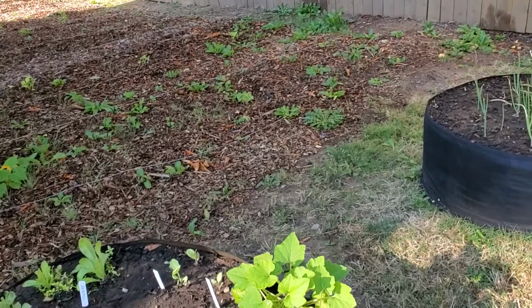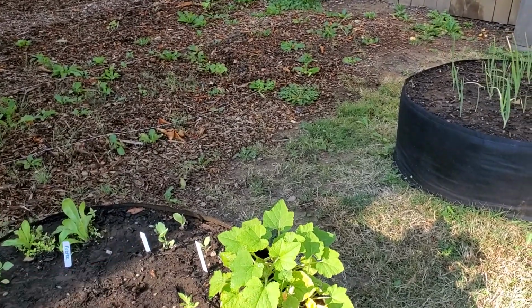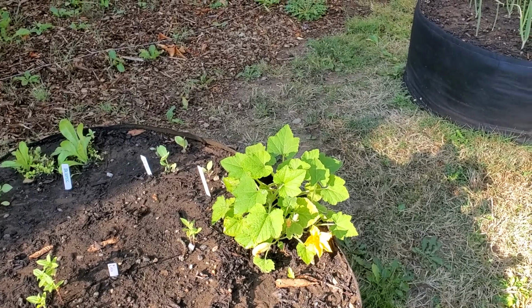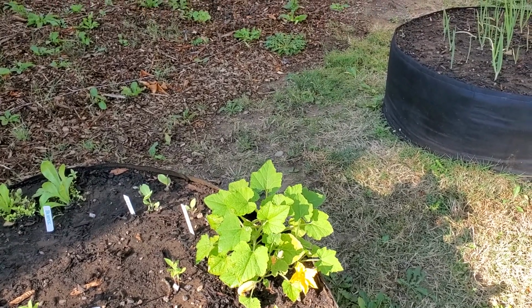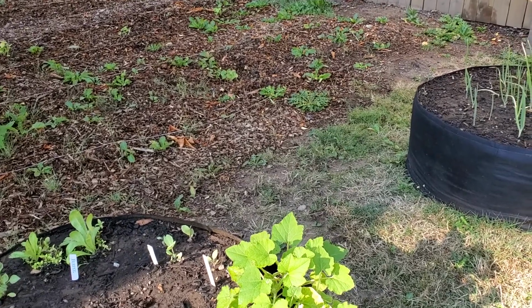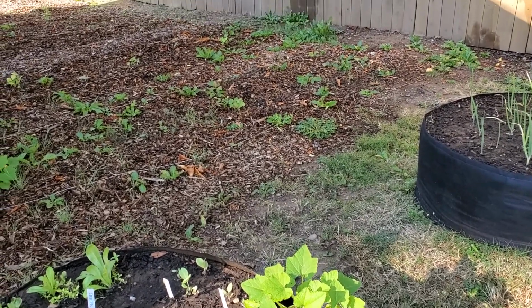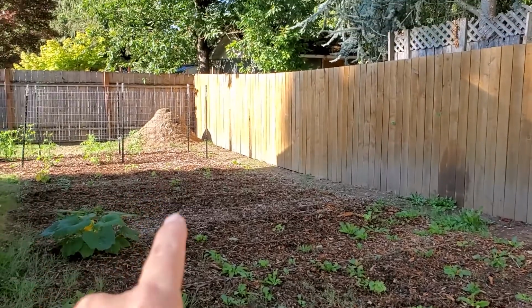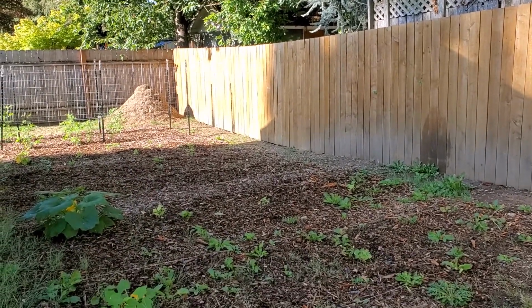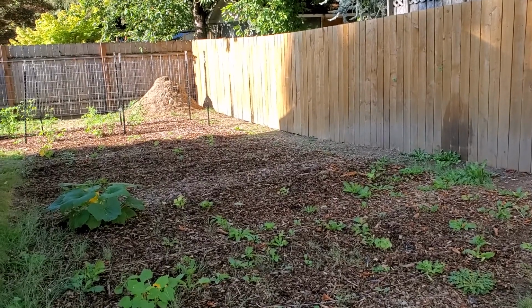And I never did transplant those, so they're blooming in the spot I originally put them. I want to transplant them. I kind of want to transplant them out. I kind of don't. I transplanted out the zucchinis, and they're not looking so hot. There's something about this side.